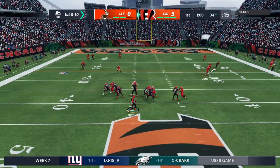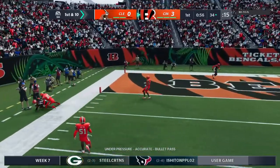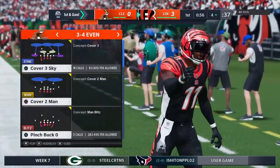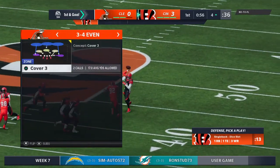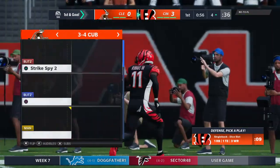Herbert setting up to throw on first down. That is caught inside the 5. And he's down inside the 5 at the 4 before he's out of bounds. Give him 30 yards there. 1st and goal at the 4-yard line.